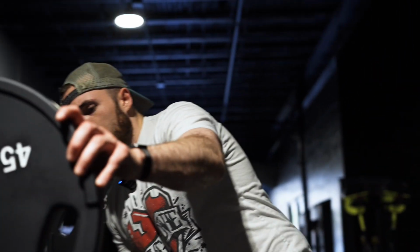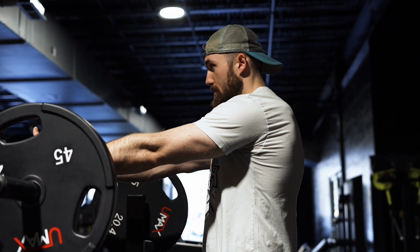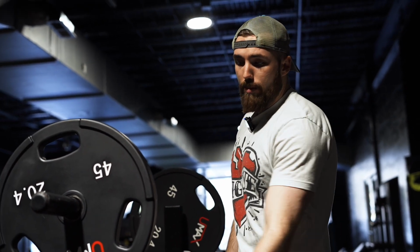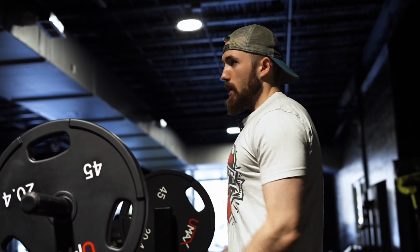Getting in this machine a little bit too, like the plate loaded machines. Loading the middle means more mid-range, loading the bottom is going to be more short, and loading the top is going to be more length. So basically, if we load more up top, it's going to be harder in this lengthened position. If we load more on the bottom, it's going to be harder here. Now, I don't see a lot of value in loading the bottom, because at the end of the day, if we're loading mid-range or the lengthened range, we're going to fail in the short position first anyways. So you might as well be able to load those other ranges as well, get the most bang for our buck.